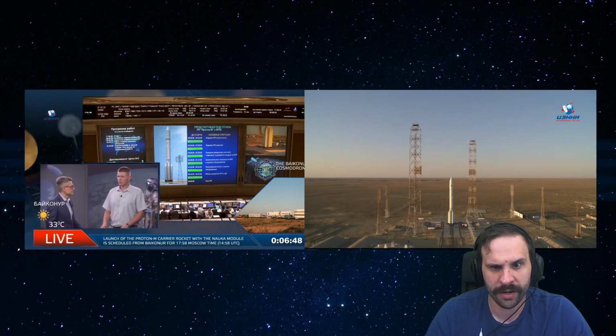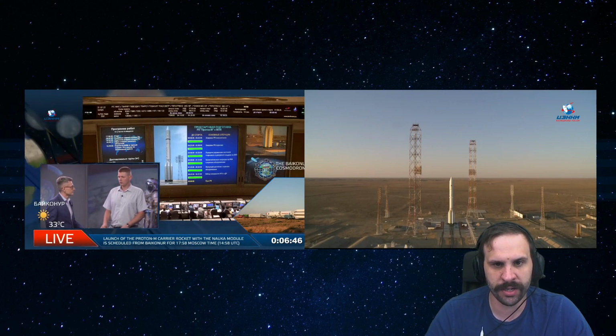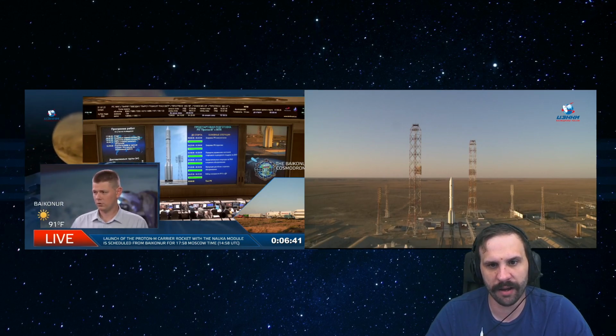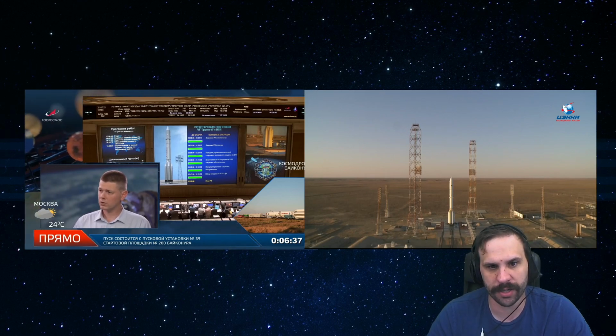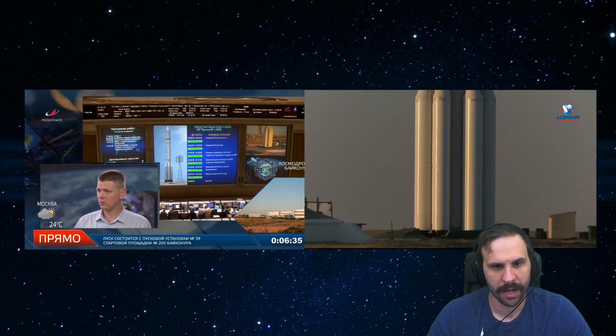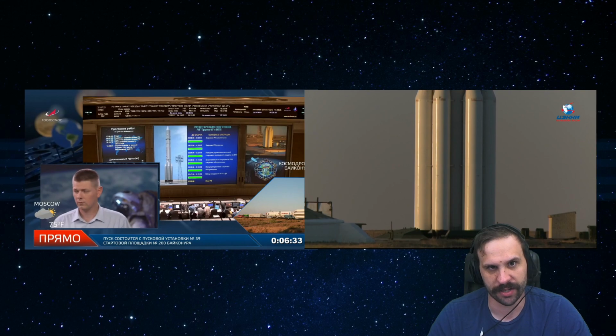It's a hypergolic propellant rocket, so it's using unsymmetrical dimethylhydrazine and nitrogen tetroxide. The crazy thing about Proton is that it's using hypergols in a stage combustion cycle with the RD-120s that are underneath here. A stage combustion cycle hypergol. Which is pretty cool.